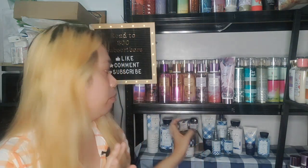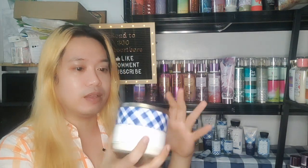So it's better actually to use both the mist and the lotion and the cream, or the cream, pair it with that so that you could get the entire experience of Gingham. But if you wanted to just experience it right off the bat, go ahead and get yourself the candle, because as I've said, this has the perfect blend of the peach and the freesia.